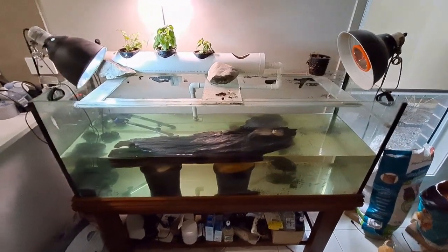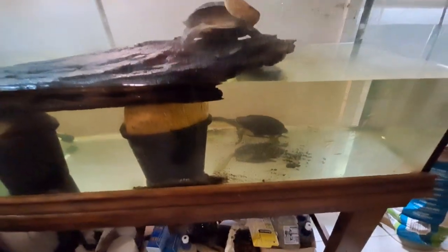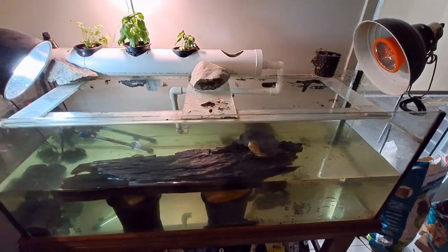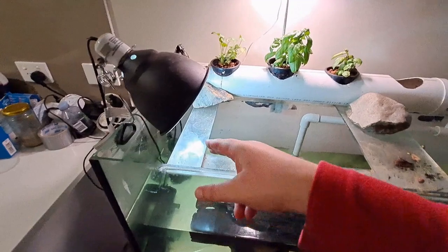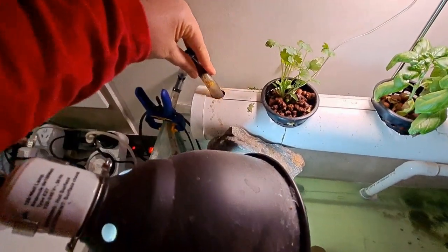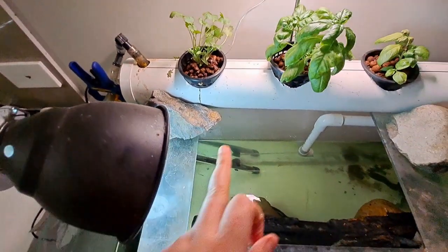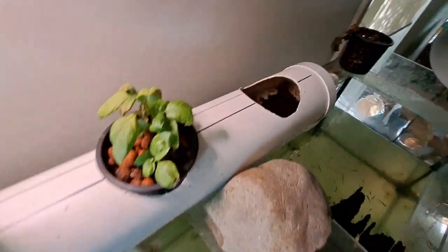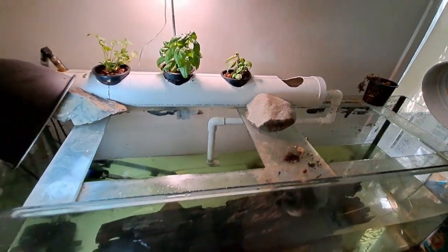Okay, so this is another little aquaponic system, but it's inside. You can see I've got my lovely little turtles here. Yeah, they're about 10 years old. Actually, they're older than that. They're about 12 years old now. Very, very simple setup here. I've got water coming in from the bottom. Just a small amount coming in, and it runs through this nutrient film system, so through the PVC piping, and it comes out at this end and back down into the fish tank.